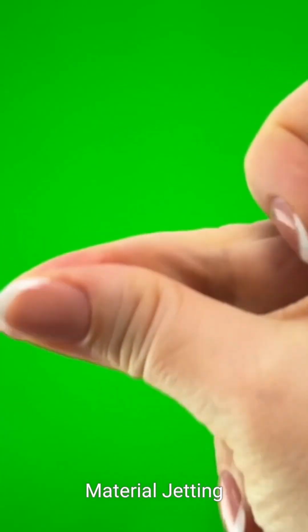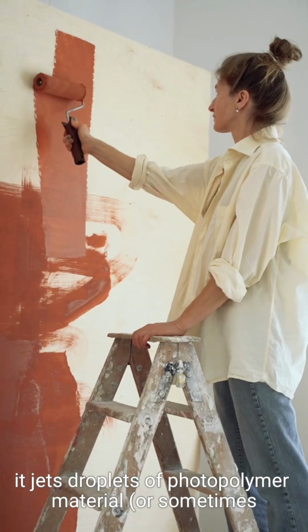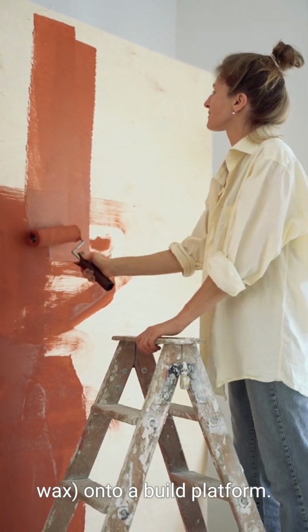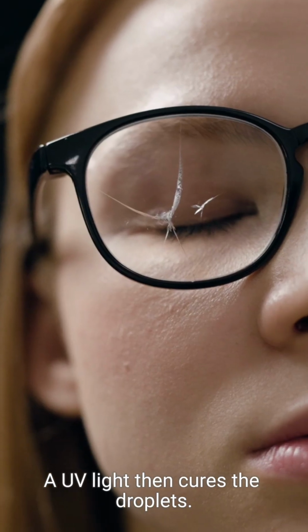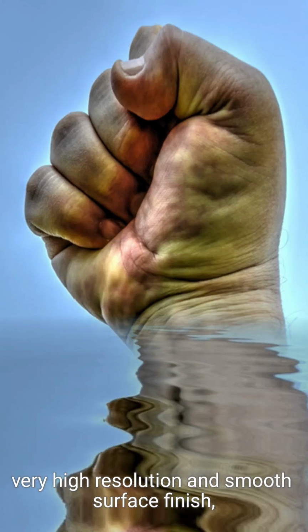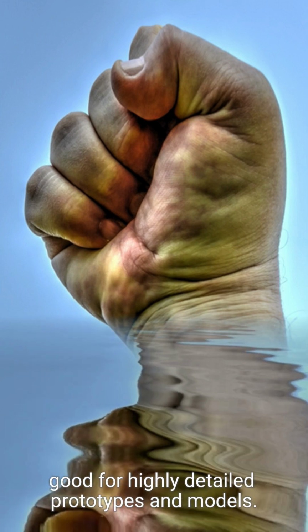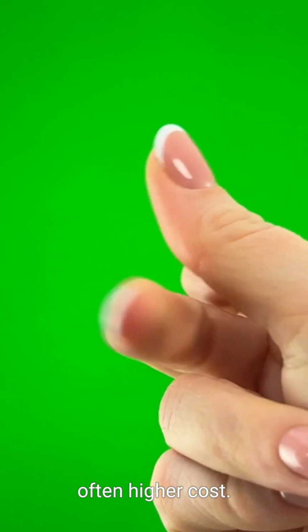4. Material jetting. How it works: it functions similarly to an inkjet printer, but instead of ink, it jets droplets of photopolymer material, or sometimes wax, onto a build platform. A UV light then cures the droplets. Pros: can print multi-material and multicolor parts in a single print. Very high resolution and smooth surface finish. Good for highly detailed prototypes and models. Cons: materials can be more brittle, often higher cost.